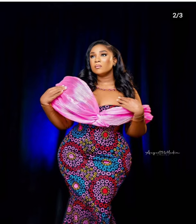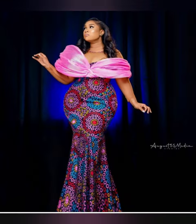Here is another off-shoulder Ankara gown from me. What do you think concerning this print? Do you love the print, the colors of the print? You know, let me know the details, the design of the Ankara print, the long flare gown style. Like, it's so beautiful. I don't know about you.